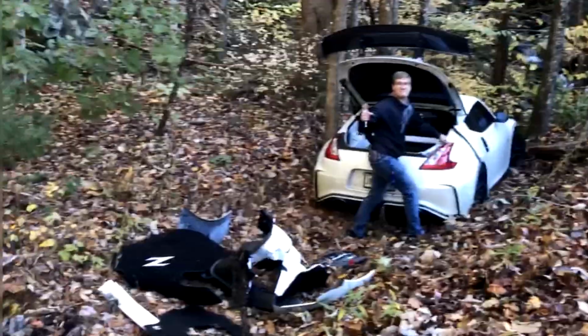I was perfectly unharmed. I didn't have a single scratch on me. I was actually laughing about the whole thing as they began to pull the car out of the ditch, and as I began to kind of reassemble the bumpers and everything.